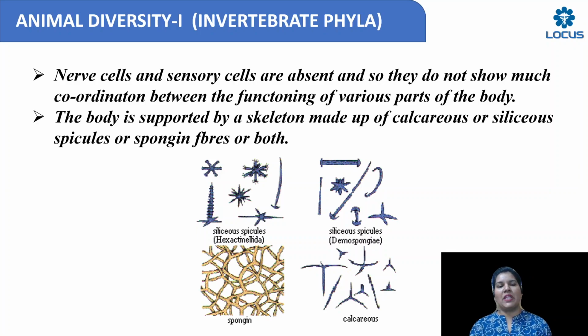Now, coming to the next point, if you see, children, their body is covered by skeletal structures, I would say. It's like an exoskeleton and it can be calcareous, that means it is made up of calcium carbonate, or it can be siliceous, that means it is made up of SiO2. So they are in the form of spicules. If you look onto the screen here, follow my cursor, look at the siliceous spicules and the calcareous spicules, or some of them have spongin fiber, which is a protein. So either they would have a calcium carbonate exoskeleton or a siliceous exoskeleton or spongin fibers. In some, you see both of them. So that is how the organism is protected from the external environment.